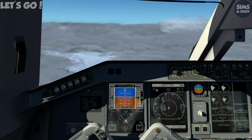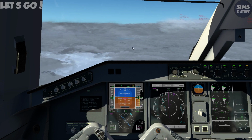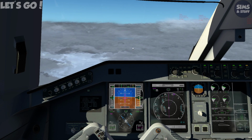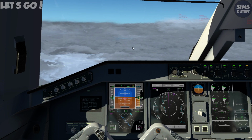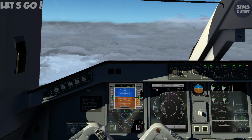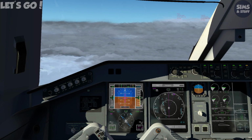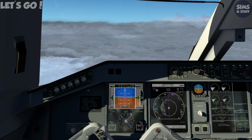Glad we get below those clouds as well. So ground speed's coming down because obviously we're descending now. So we're at 418 knots. 17 miles to go before we get to our next waypoint. Hopefully we're down at 18,000 feet by then.